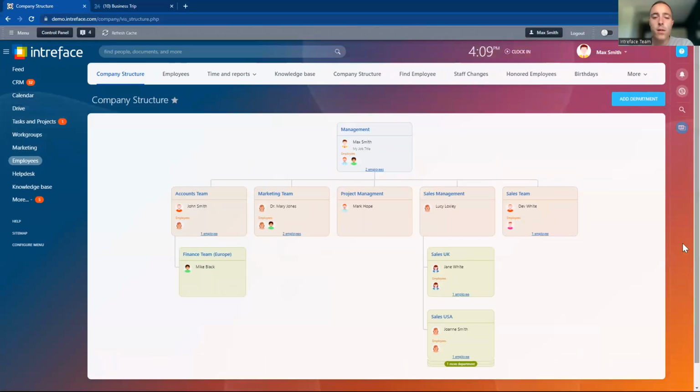And now we can take a look at some of the time management and reporting tools. So some of the abilities of the system here, if you want to, you could turn on the time management tool to allow staff to clock in and clock out.